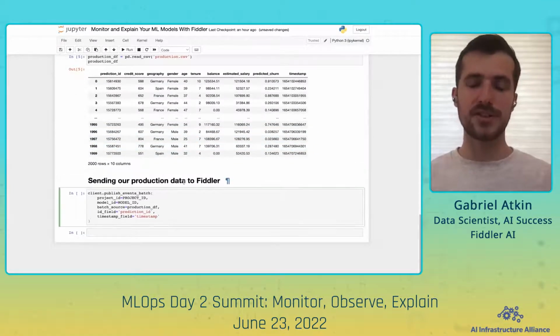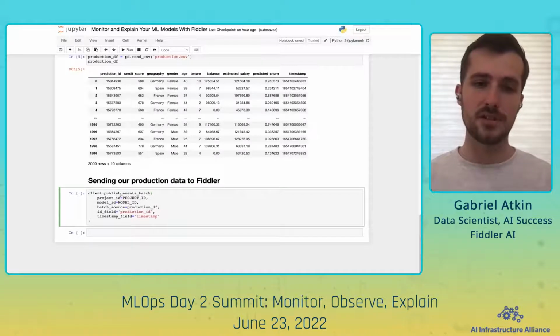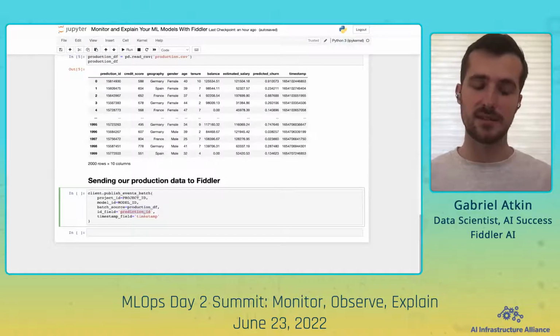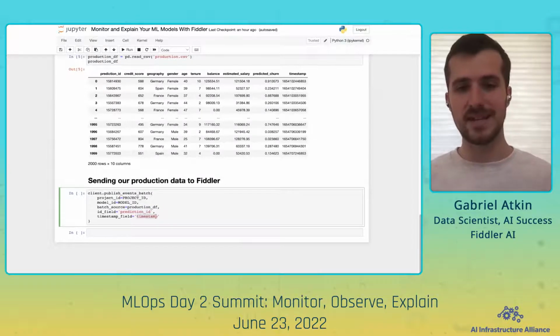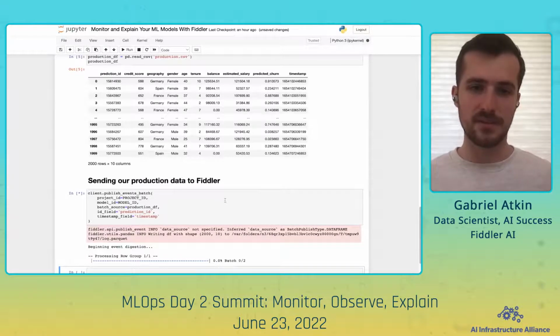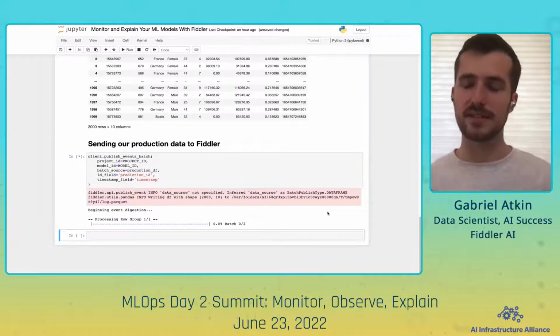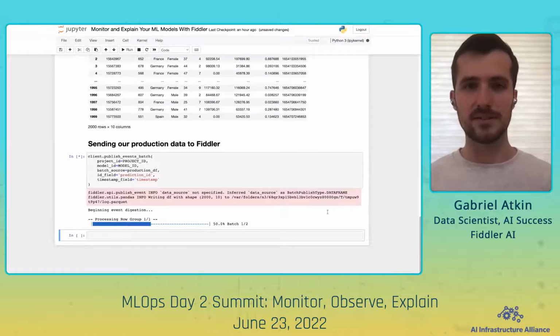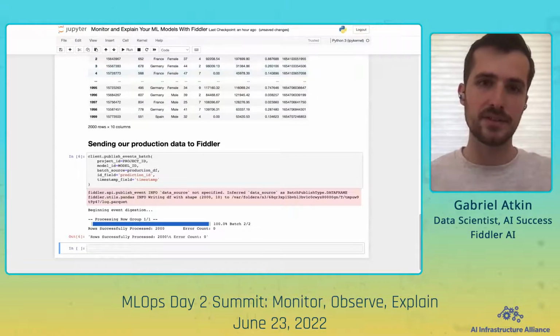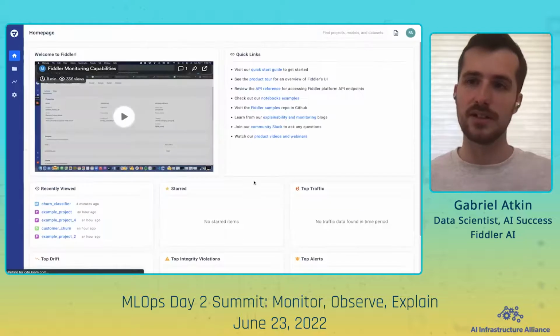So I can go ahead and just send this whole batch to Fiddler using the publish events batch function. I just pass in the data frame above and tell Fiddler which column my event IDs are in, and where I can find my timestamps. So I'll run that, just give it a few seconds, and all the data will be pumped into the system. All right, it's done. So let me go over to the Fiddler UI now.